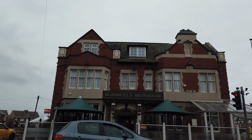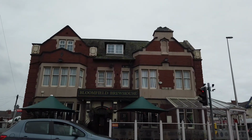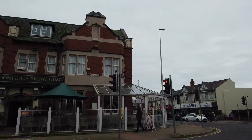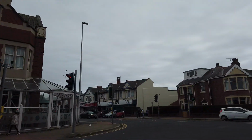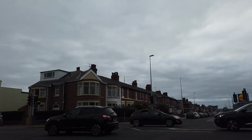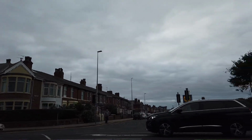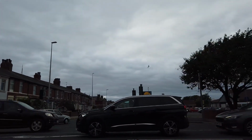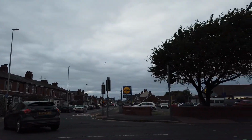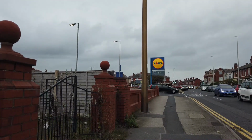Okay, now we're getting a bit closer. This is now the Bloomfield pub, and I'm sure that they'll be doing a good trade in here later on if the score stays like it is. Blackpool are winning. It's going to be rocking in there later. Anyway, we're now about to head over the road here, and yeah, I can hear the crowd even louder now. This is where the Lidl store is. Yeah, so that was a Lidl store.